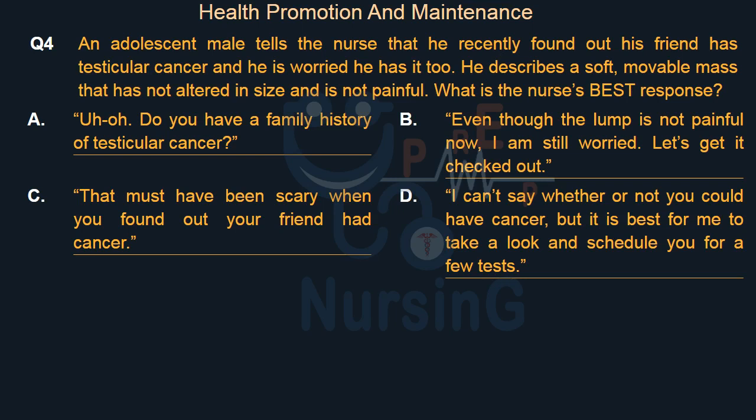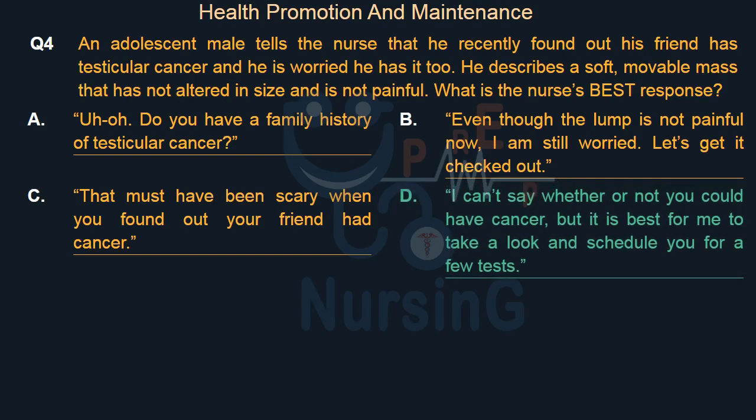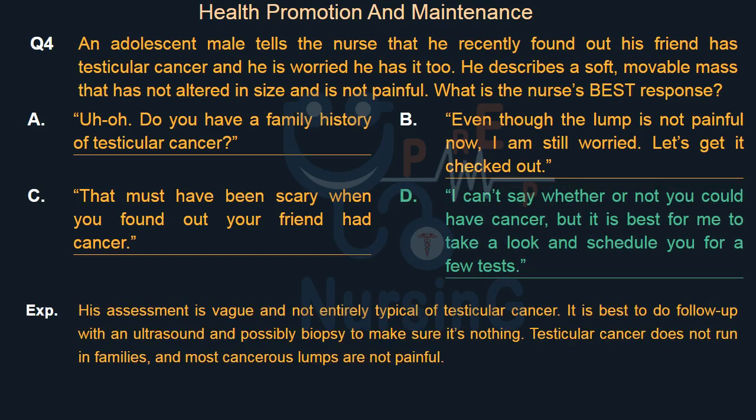Right answer is Option D. I can't say whether or not you could have cancer, but it is best for me to take a look and schedule you for a few tests. His assessment is vague and not entirely typical of testicular cancer. It is best to do follow-up with an ultrasound and possibly biopsy to make sure it's nothing. Testicular cancer does not run in families, and most cancerous lumps are not painful.